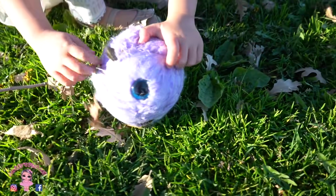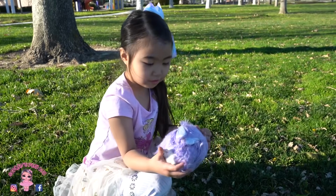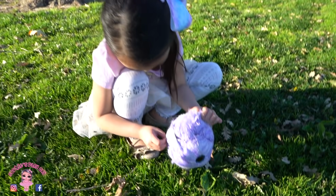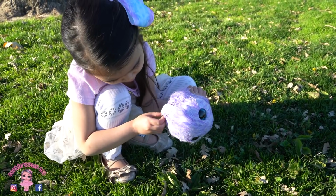Oh, it's a poor little animal. It looks like it needs help. There's leaves all over it. You want to take it home and take care of it? Yeah. It'll be our new pet. But I don't know what it is. It's a ball of fluff. We got to go home and give it a bath.